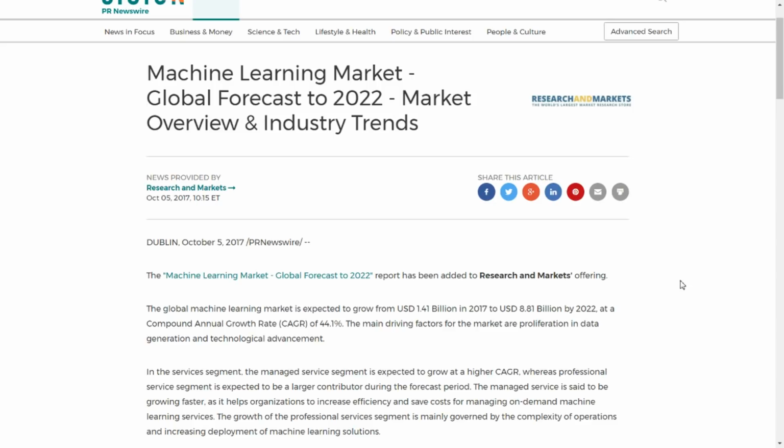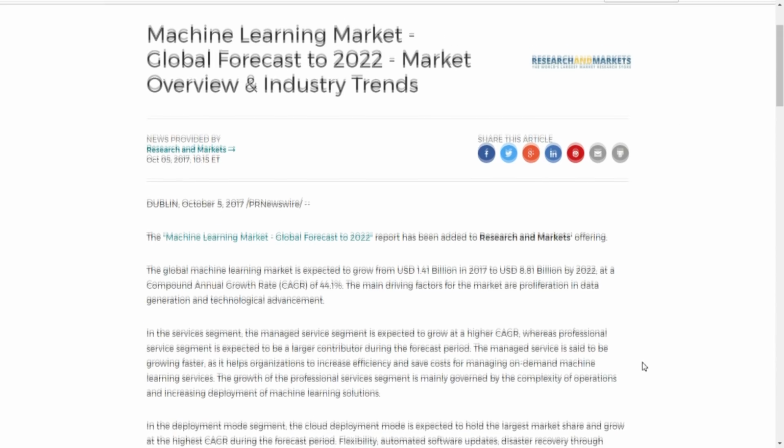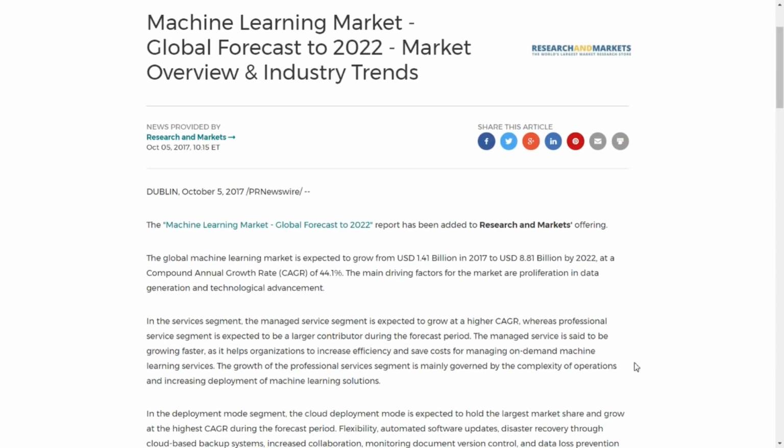And you can download this report. I think it's a paid report from Research and Markets, but this little snippet is good enough for our review here. The global machine learning market is expected to grow from US dollar 1.4 billion in 2017 to US dollar 8.8 billion by 2022 at a compound annual growth rate, or CAGR, of 44.1%.